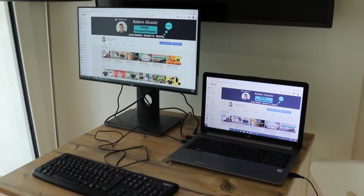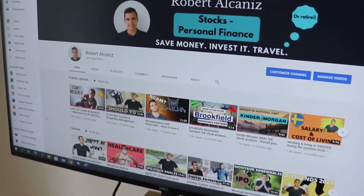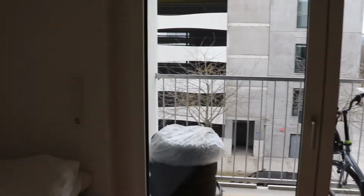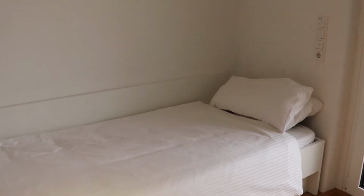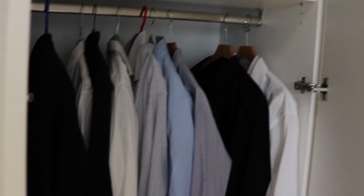Then we have as well the bed, which is just a regular single bed, but with storage underneath, which is again great to place my empty suitcases that I think I don't need to show here right now. And also behind the bed there is a wardrobe that is big enough to fit all of my stuff.